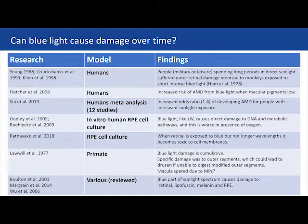All right, so what's the evidence then that light over time causes damage? And it comes from a lot of different places. So we've got fantastic work in humans, epidemiological studies, looking at people that spent a lot of time in the sun. So people that spent leisure time in the sun or the military, and what they've shown is that the types of damage occurring in their eyes is identical to that which happens when you do short-term damage in a monkey's eye. So that suggests the same things are happening. Second, there's a fantastic study that I'll talk about a bit later by Fletcher, where they showed that, in fact, if you're exposed to blue light through life, and you have low macular pigments, the probability of damage is much higher. And I'll talk about that in more detail.